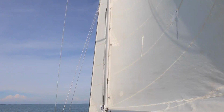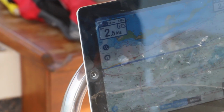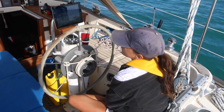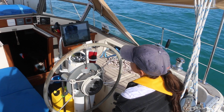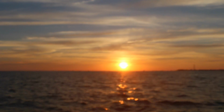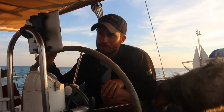So here we are, still slogging along. Where are we at, 2.6? 2.5, but it was at 2.6. Yeah, 17 nautical miles to go. Almost there.